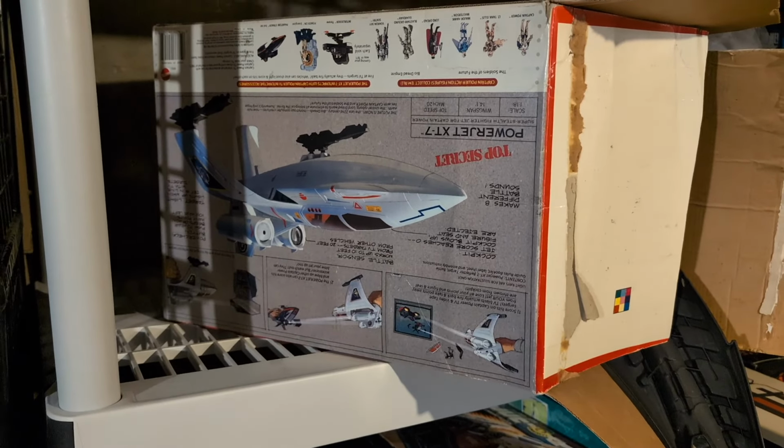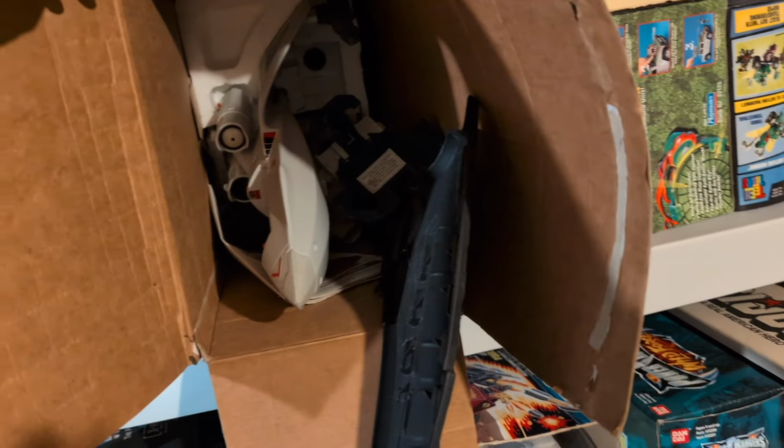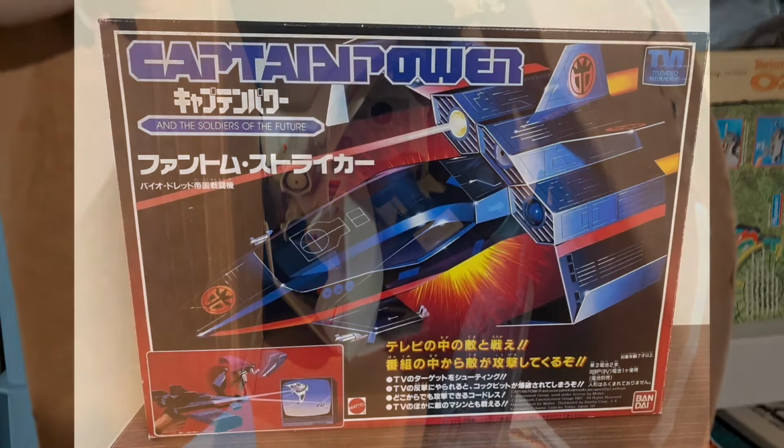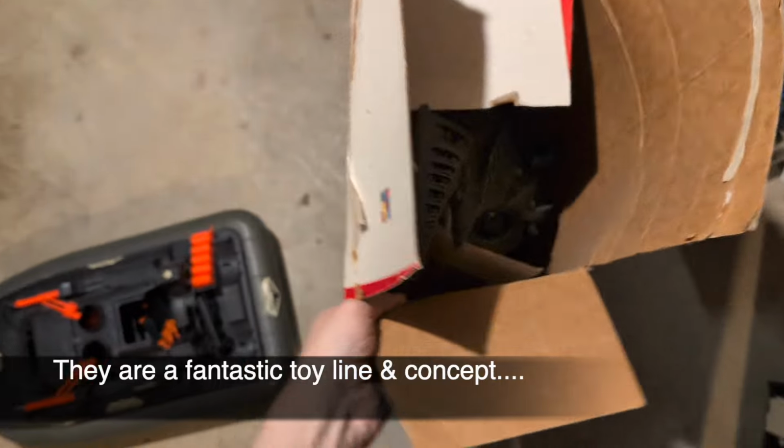So a lot of this stuff, the Phantom Striker and this Power Jet, I got flipped over, sorry about that. They ended up being on massive discount at this Evans. We got a ton of these and nobody cared. Even when we go to Japan, they actually had Captain Power figures in Japan and nobody cares. You can get a boxed Phantom or this Power Jet, unused Japanese package, for like $20 all day long.